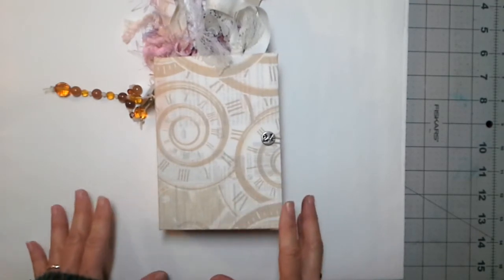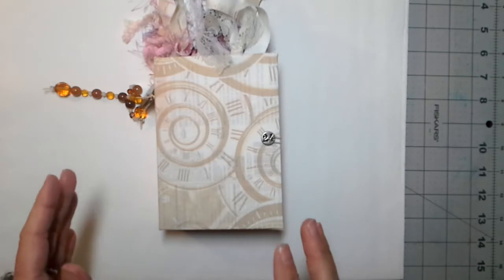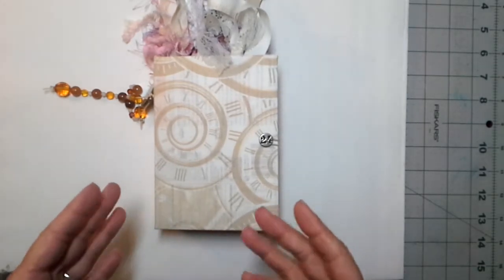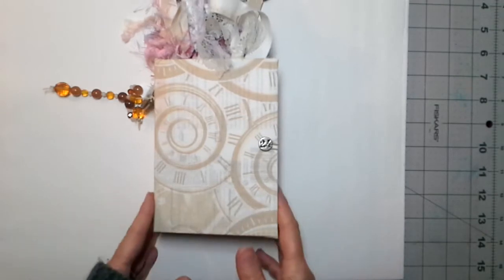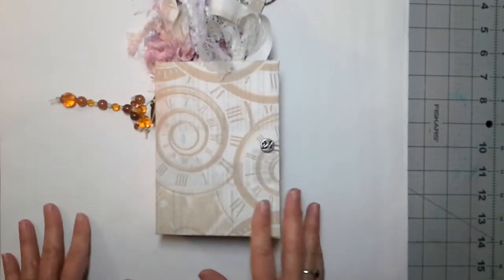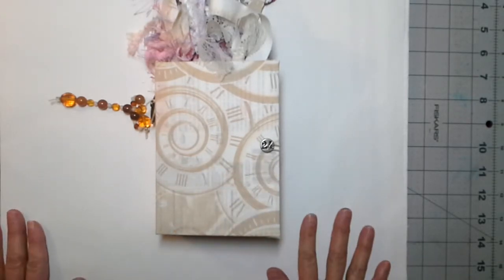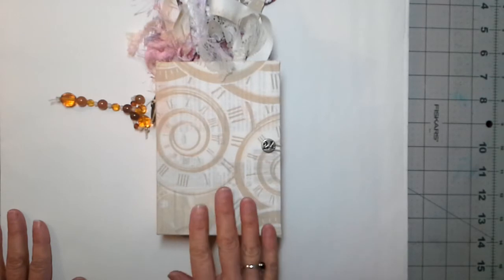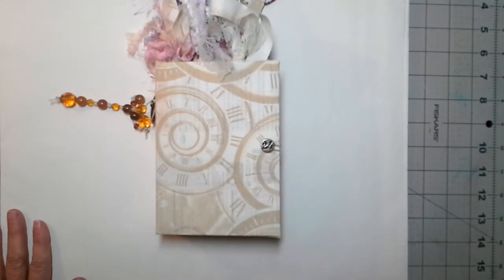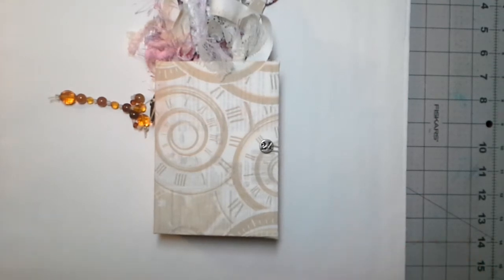I really like this because it's got a little more of a delicate kind of feel to it. The black and white was very bold, and though I do love black and white, I gotta tell you, I'm loving this cream color that we have going on here. This book is finished with a Tim Holtz Countdown Brad, this time 24, which of course denotes that there are 24 hours in a day.